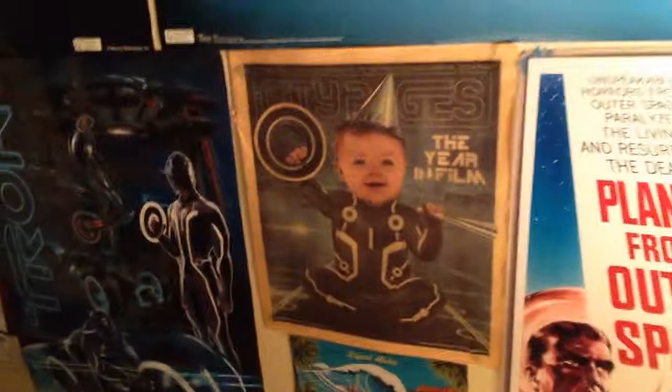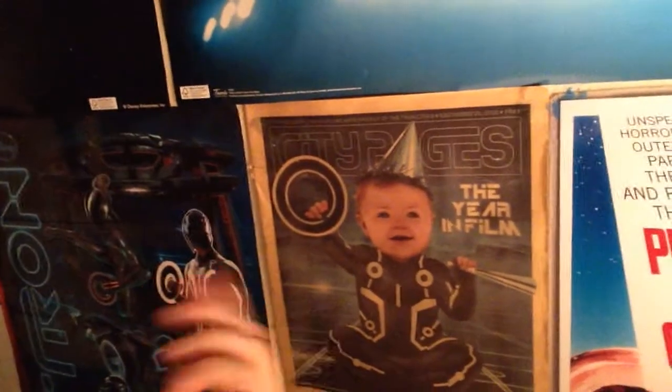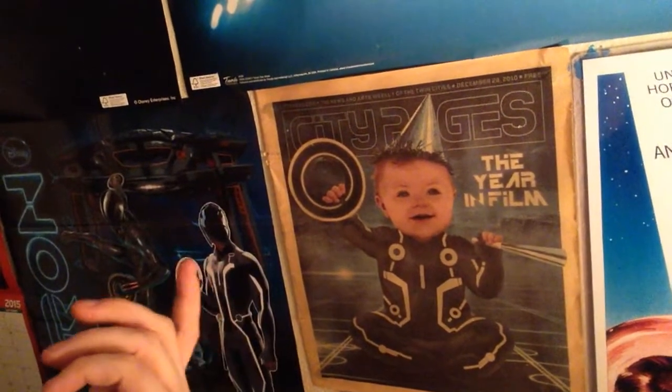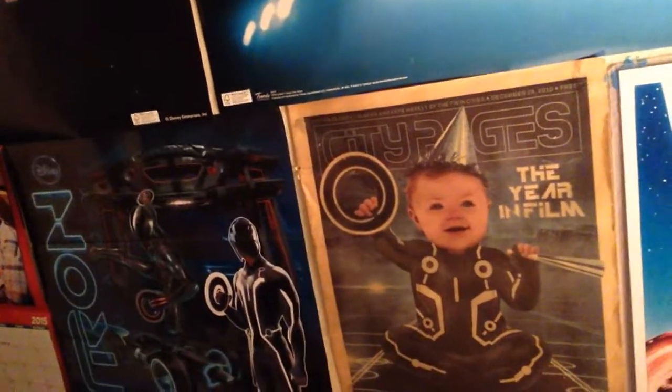Now this is actually from, like I said, Minnesota. That's where I live. This is the City Pages article about Tron Legacy, and supposedly the rumor is that the guy who portrayed Sam Flynn, Garrett Hedlund, this is a picture of him as a baby superimposed on this Tron body, so kind of weird, I don't know. I guess this one is remotely related to Tron. I'm actually a big Garrett Hedlund fan, and I have this poster here for Inside Llewyn Davis, which is a movie that he was in last year.